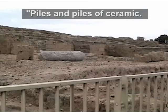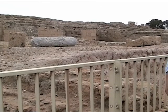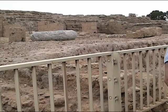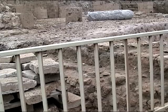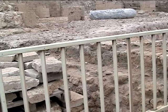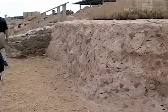Piles and piles of ceramic. Now that is great for us because ceramic is the best way to date something. So you know that level is from this date. Ways to make pots change, we know there's another date. And you have people that spend their whole life to put the pots together and to wash them and try to date the period. And then if you find a coin there, then you really can prove, because the coin will have the name of the emperor or the general.